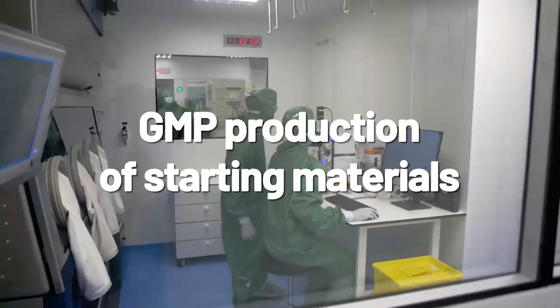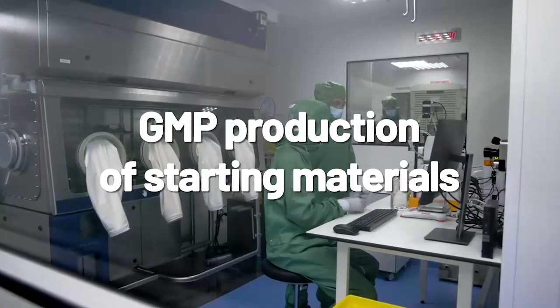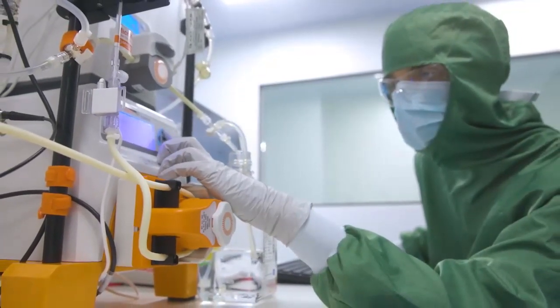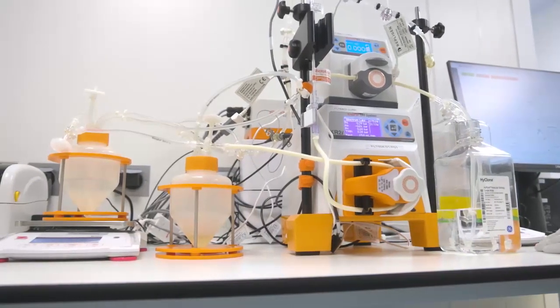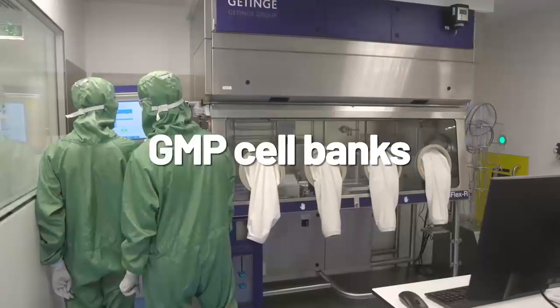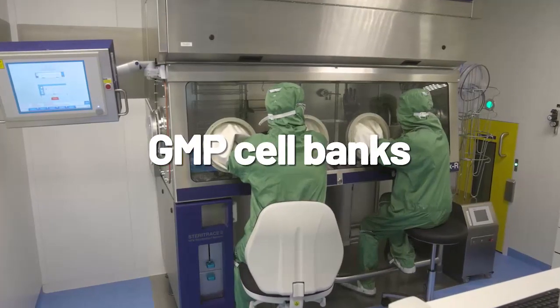The GMP Paris production, which I will talk about more, is the production of our raw materials, our starting materials. This activity is a GMP activity because we use those materials in cells which will then enter clinical trials. So therefore, it's important that the starting materials are made according to good manufacturing practices. This means we make them in biobenches, in isolators, and of course in clean rooms.